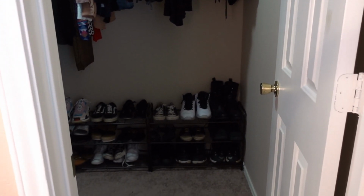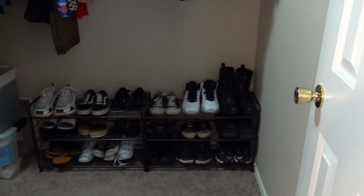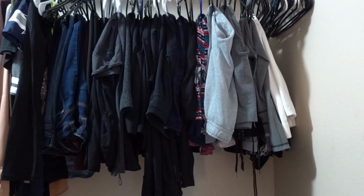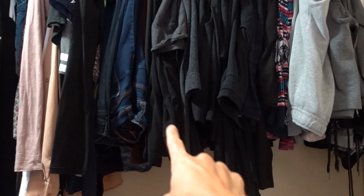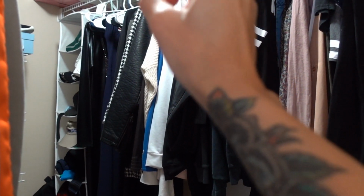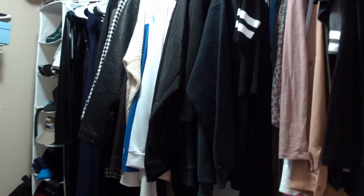Alright, so to start out, I haven't put in my coat hanger with all my hats, but I will do that after I show you. So you walk in and all of our shoes are there and some on the other side, but I'll get to that after. I have all my pants and leggings on one side, and then my dresses, my short dresses, my cropped sweaters, my sweaters, my long dresses, and my big coats and jackets and stuff.